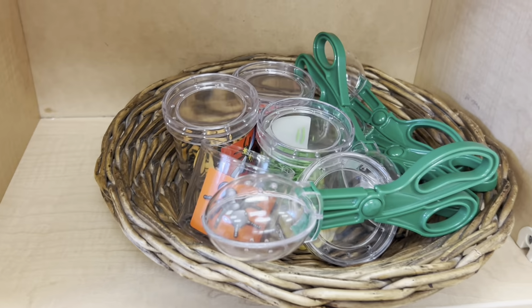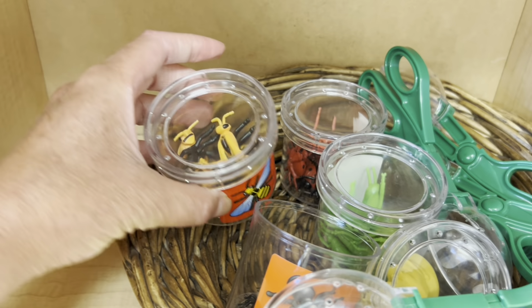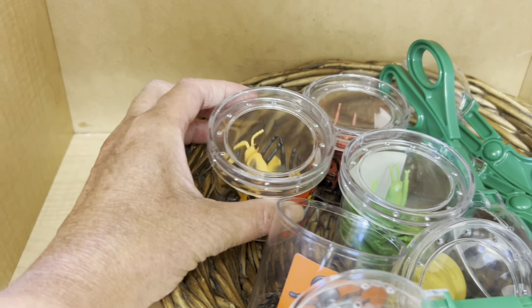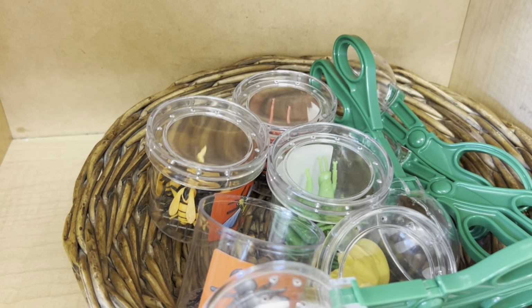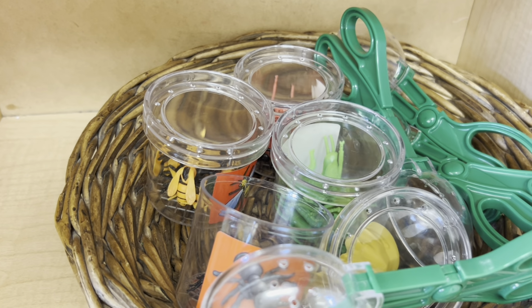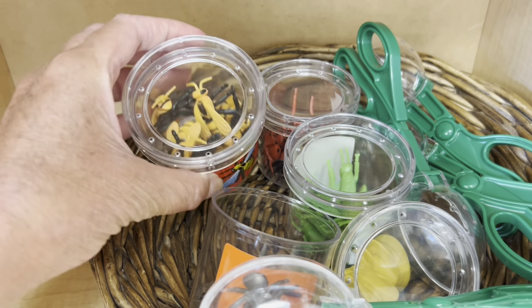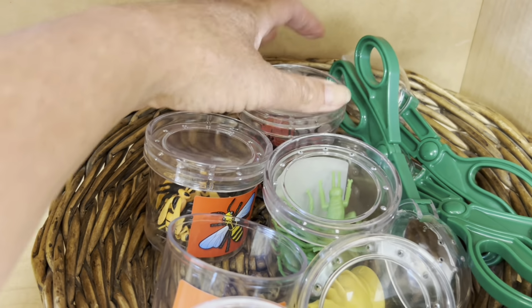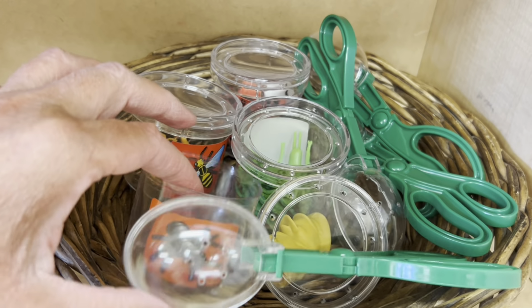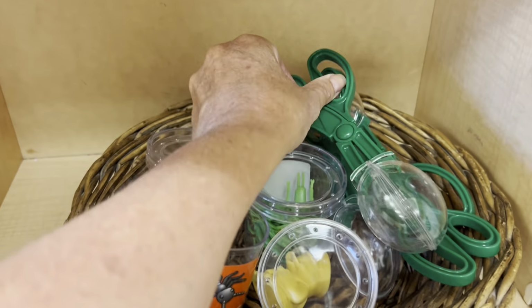And then up here I have a sorting activity. So I have an older group right now. Sometimes I only put this out as a supervised activity when I have younger children, but right now all my children are 2.5 and up. And so I have them out. All the jars have different types of insects in it. So we have ladybugs and grasshoppers and wasps and ants. Then the children can use the tools to pick them up and sort them.